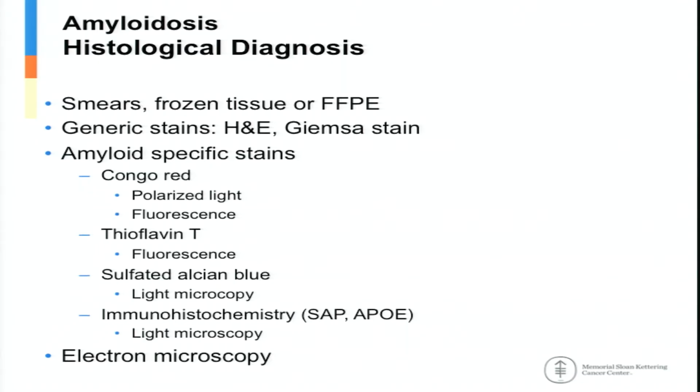But these days, because target organ biopsies are relatively easy and low morbidity, most frequently we see them in cardiac biopsies or renal biopsies. Sometimes nerve biopsies or other organ biopsies give you the diagnosis.